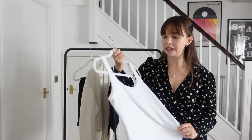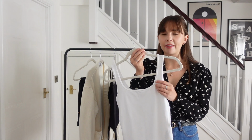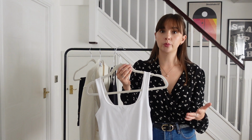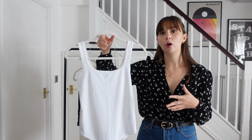They've got no kind of seams or ribbing. They're incredibly soft, and they're really nice and thick, and they feel really good quality while you wear them. They're incredibly comfortable to wear, and I just really like them. So I got a white one and then I got a black one.